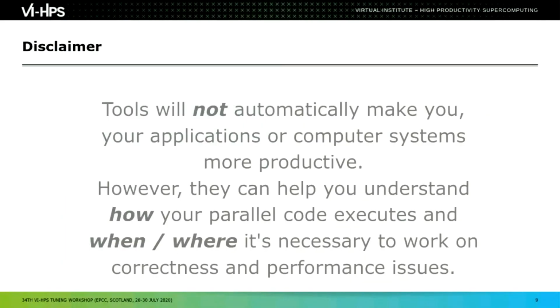So one point we want to make is a tool is not a magic wand that will automatically make a code more performant. It will, however, help you, the developers, by pointing out what can be done to improve it, and hopefully allow you to reach an optimal performance of your code more quickly than by simply trial and error.